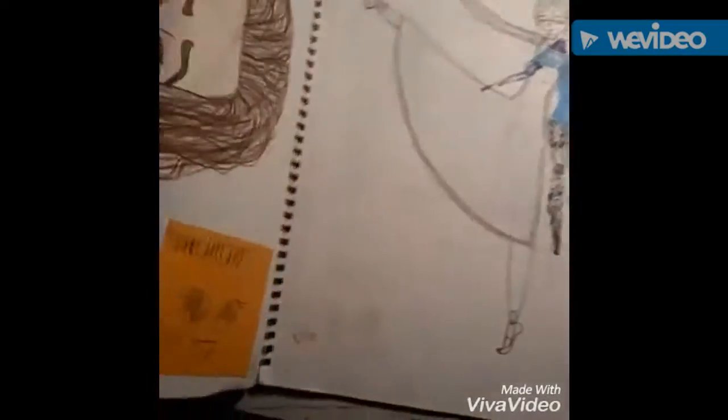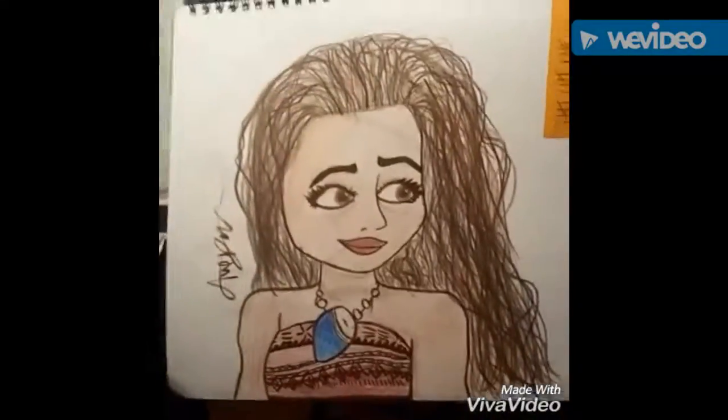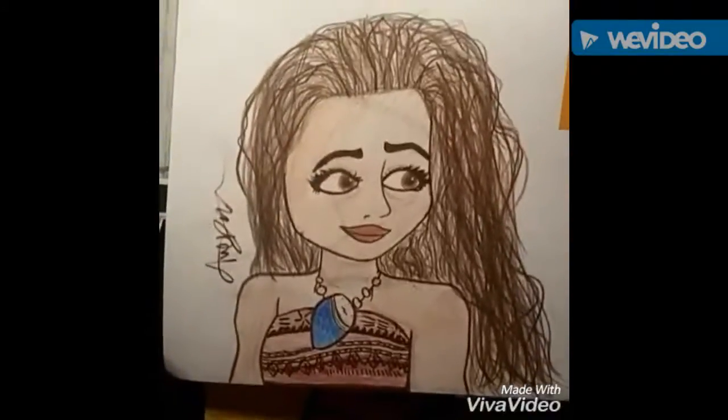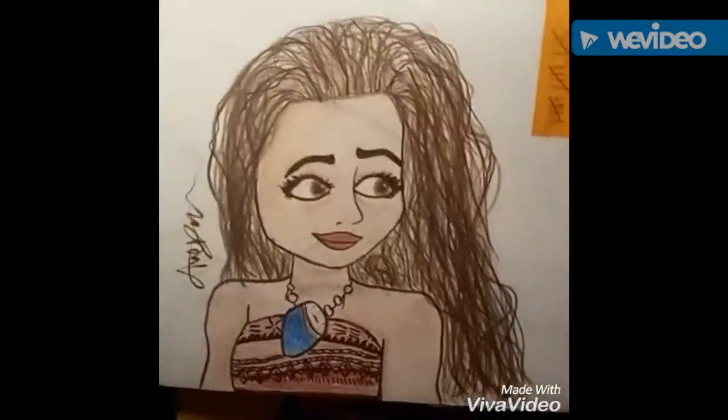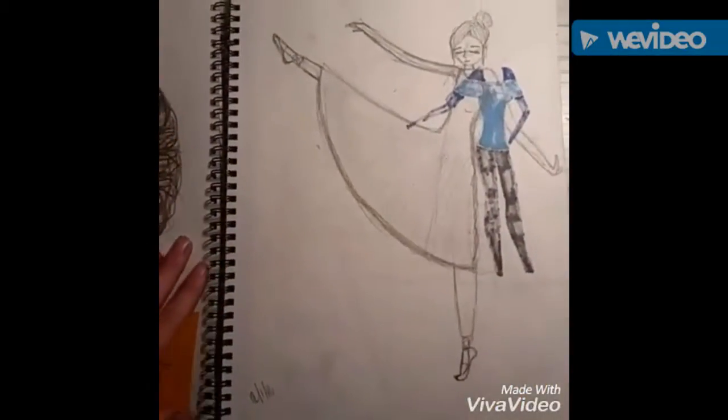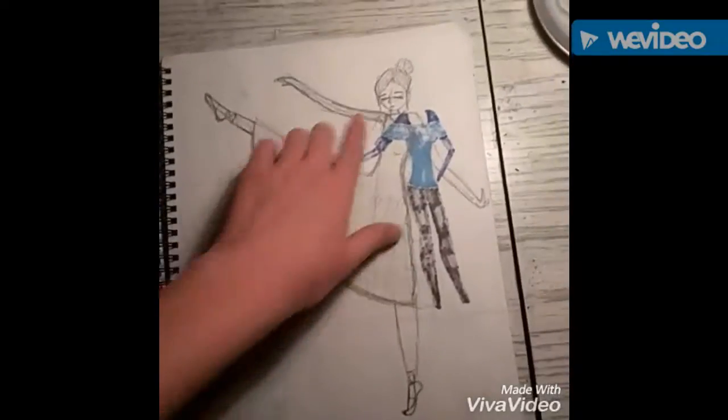Oh, and this is Moana. I drew this one when her new movie came out. I think it still looks really good. This little anime face. And then this is a ballerina, and the marker bled through on this side.